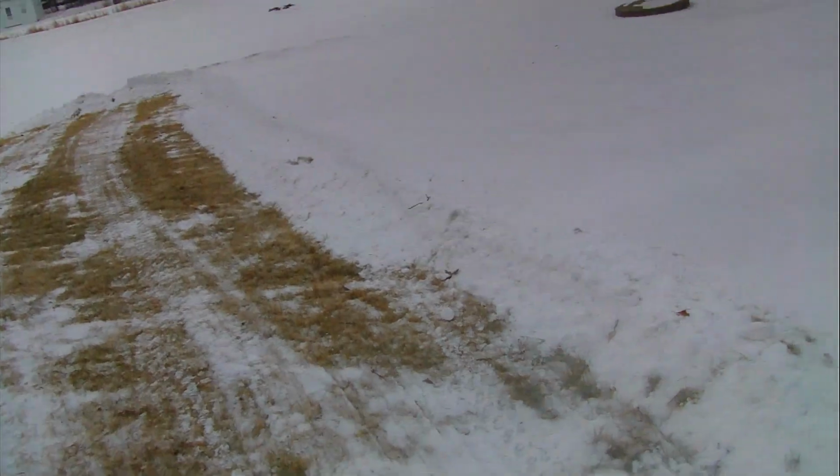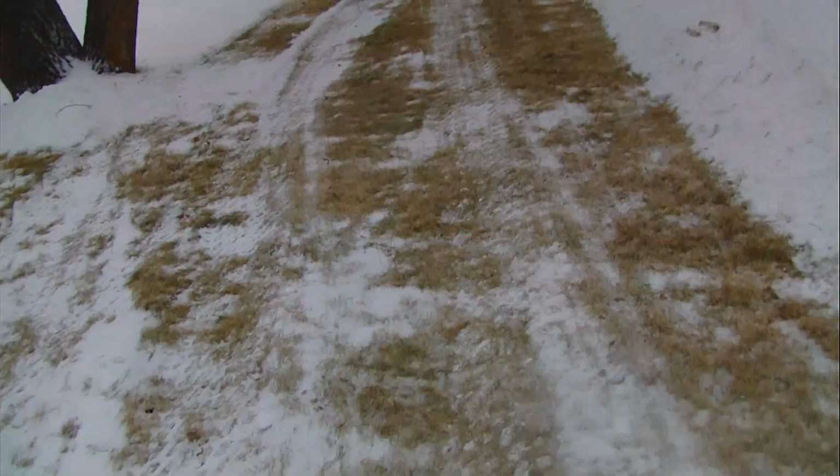Well, I might have to come back out here, I guess, and replow this, because I don't want this sitting here. I want everything opened, because I need to be able to get in here. See, that's about a foot deep there now. So I'm going to have to come back out, I guess, and knock the rest of that out. I totally forgot about it, I guess.